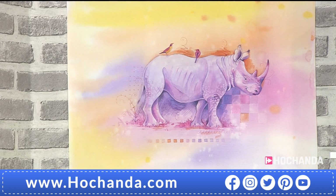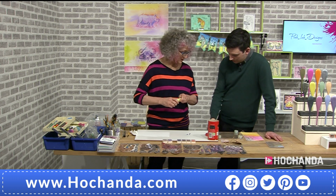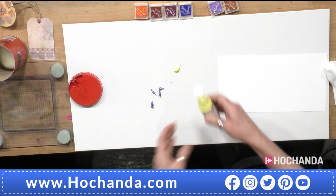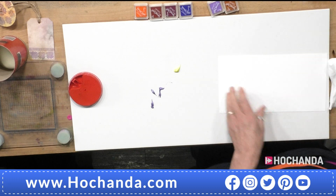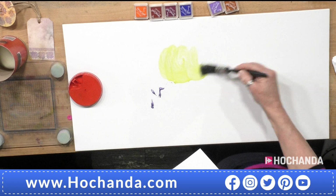Right, so what we're going to do is I'm going to create a background, and I'm going to use the new colours. These are brand new to Pink Ink. There's lots of new on this show. There are pastels, and we've been wanting to do pastels for a while now.